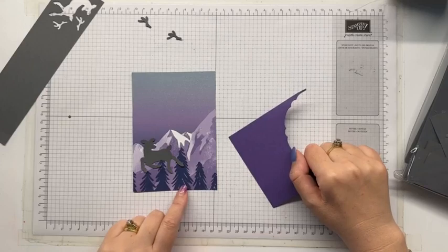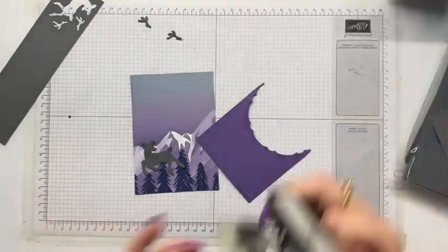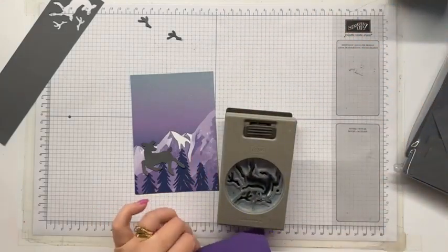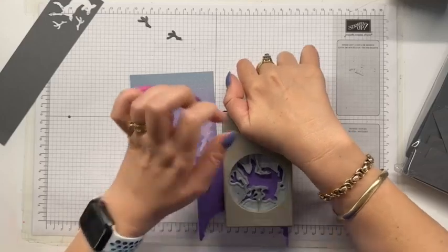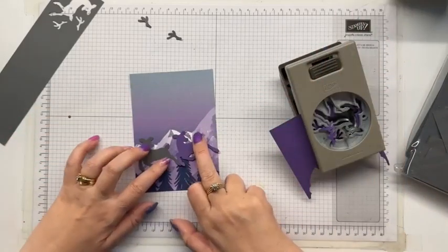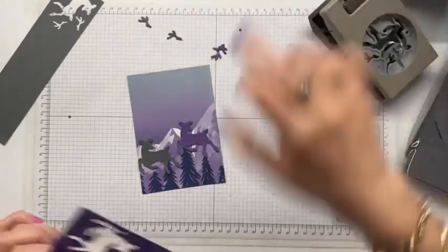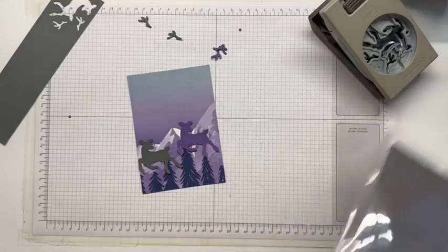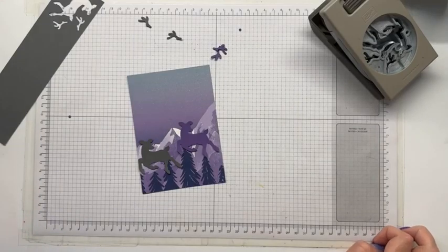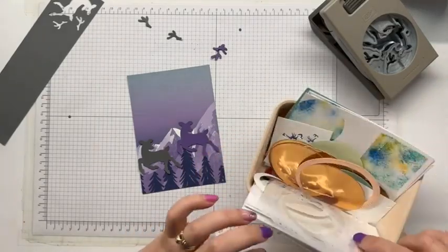So this is even darker, but it's not as red. I'm just going to punch it out because we never know unless we try. Tell me what you think of what you're seeing so far, because you guys are always part of my creative process. So grey or grape is what I want to hear, and I'm going to check my use it up box for vellum. I'm going to check my box first, and then I will check in my use it up bag.